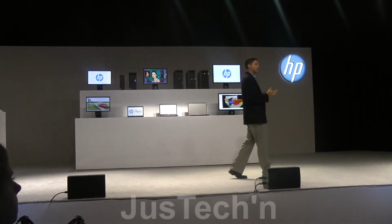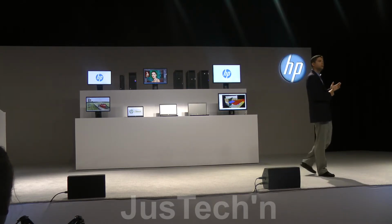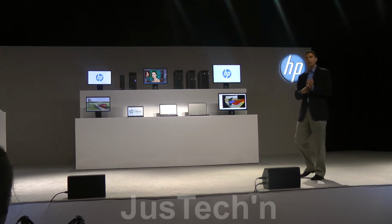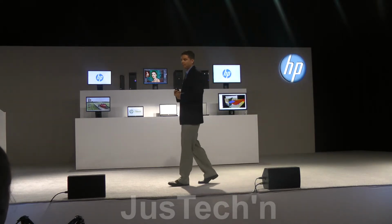So the power to perform, I talked about those 4th generation Intel Core i5 and i7 dual and quad core processors, up to 47 watts. These are true performing quad core processors. These are the top of the line that you can get in a mobile platform.